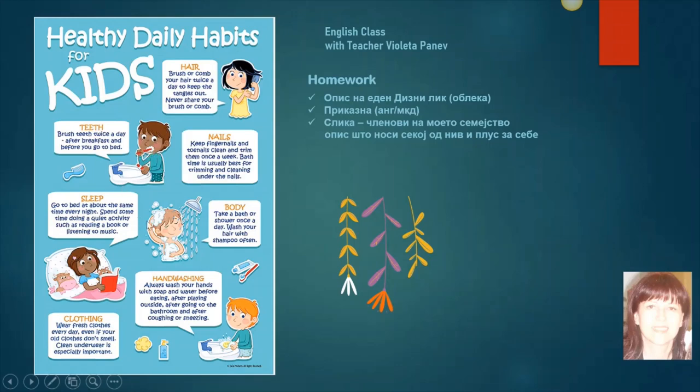Comb our hair, wash and brush our teeth, take a shower, clean your body, keep your body clean. You can sometimes read and sleep a lot and wash your hands.